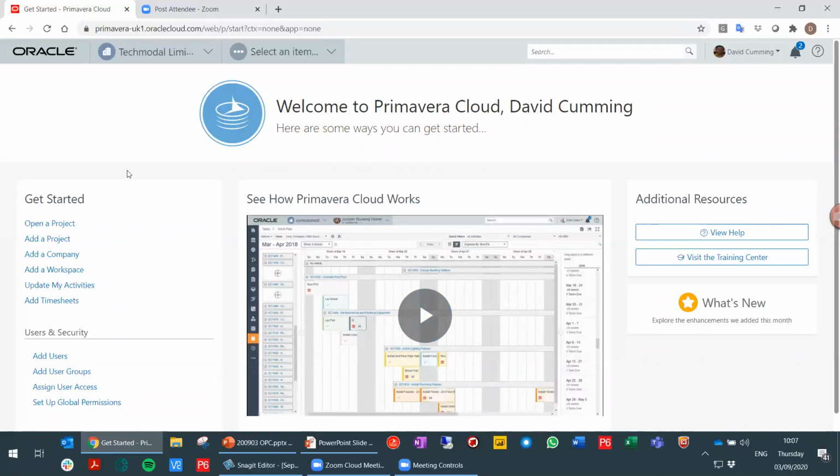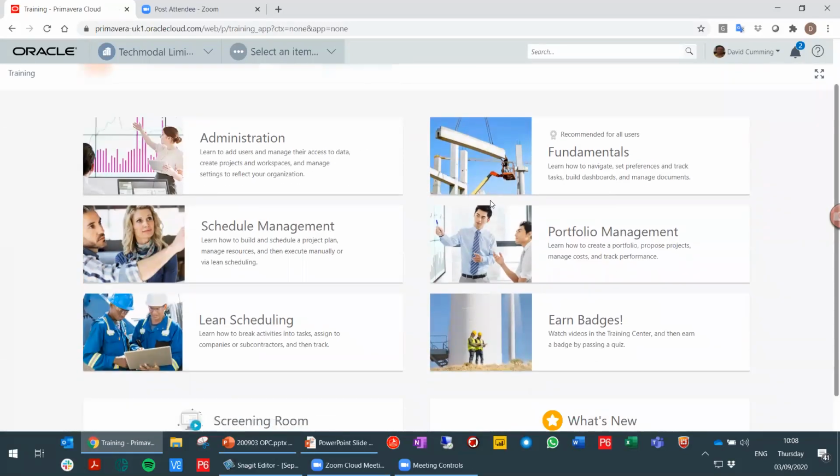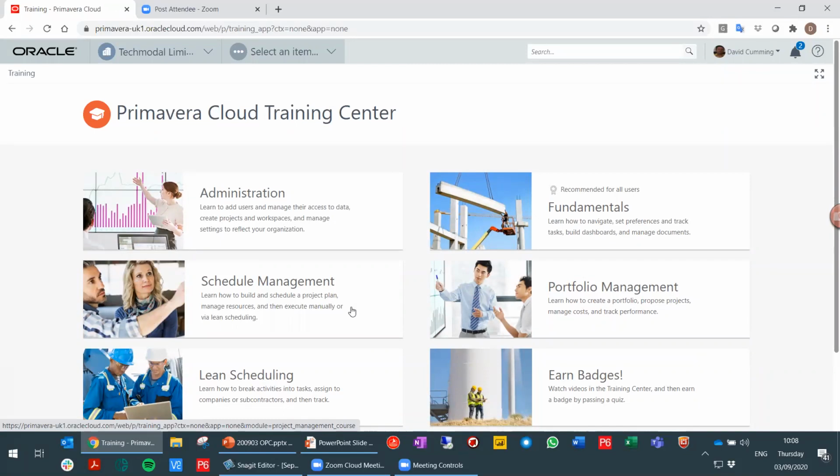So as the system or application administrator, I get access to do whatever I like. And for the purposes of this demo, obviously that makes it a lot easier to show you everything I need. You can configure each of the users to have different sets of access, much like any tool you would have used previously. And I'll cover those towards the end of this session. So, numerous things in here. We've got the training center, so you've got training for the application built in. So I can go and see the fundamentals, administration if I'm a system administrator, schedule management, lean scheduling, and there's also some exams you can pass in there so that you can track how your organization is learning the tool and using the tool.